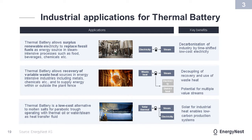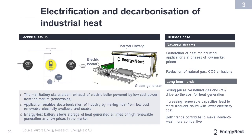Now we're going to talk a little bit about these three applications. One is where you would have this electrification and decarbonization, as I mentioned. And here the thermal battery is fed by thermal energy generated by an electric boiler. This could typically be for wind farms in the middle of the night or excess PV during the day, and also low-cost power from the market.